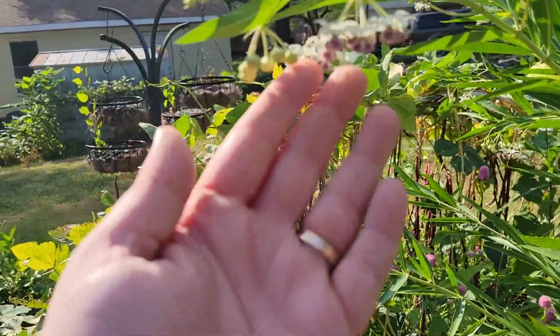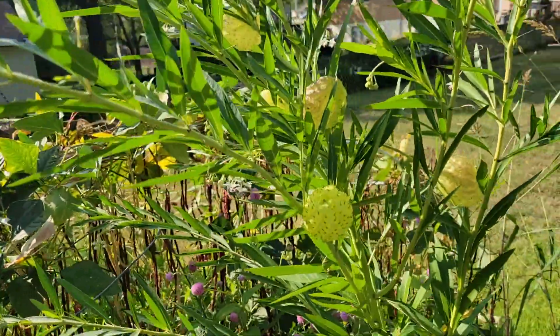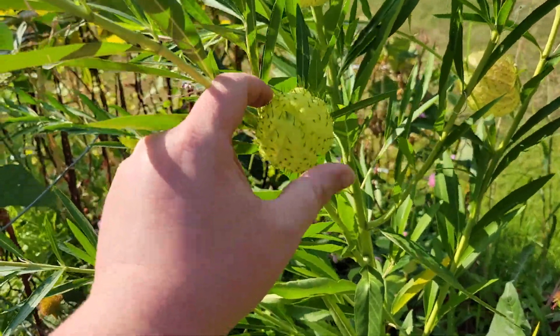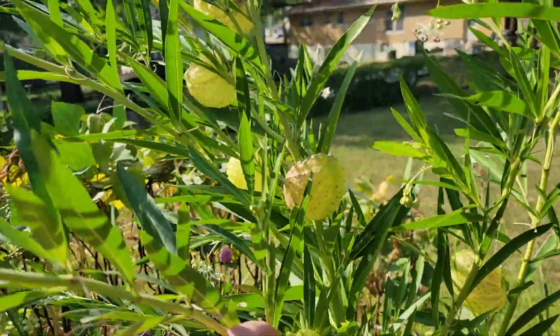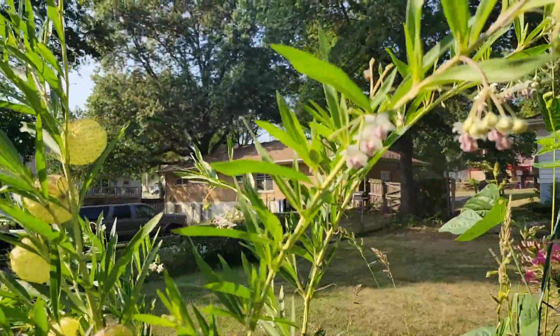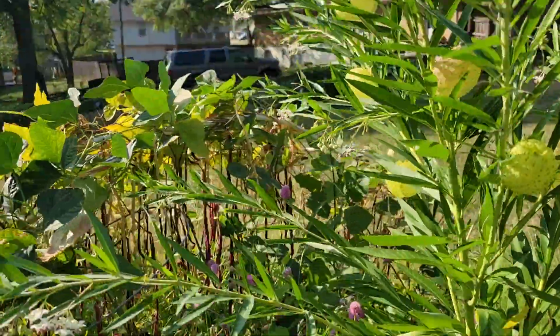This is my really cool Oscar flower, and the seed pods are my favorite part about this. They look like little balloons, like they're puffy, but these are the seed pods, and look how many there are on this plant. And it's so tall. It's taller than I am, and I'm 6 feet tall. So it's blooming. It's really pretty. I'm so excited that it came up.